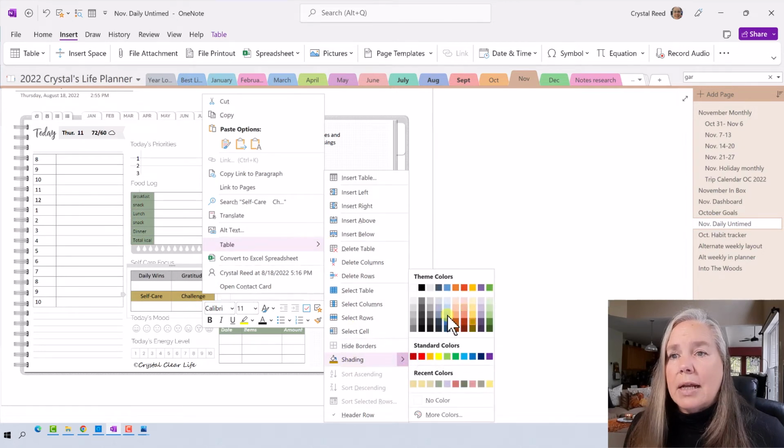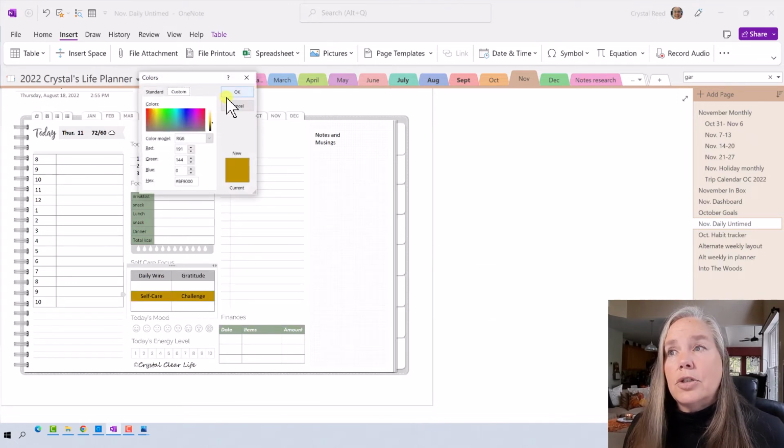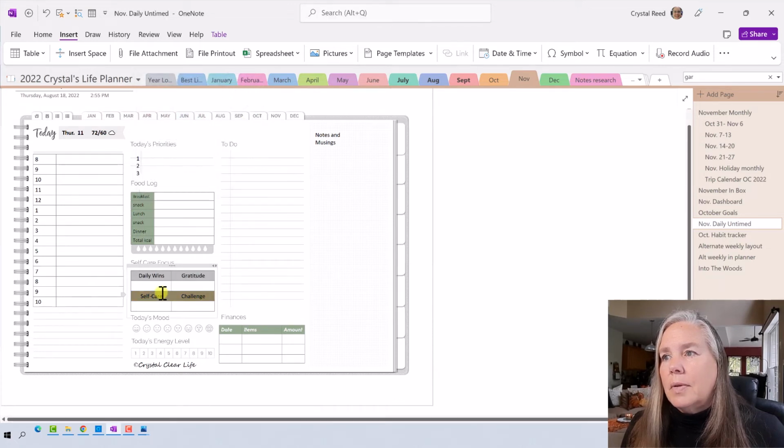Remember, if there is not a color on here that you like, you can go to some recent colors, or you can go to more colors and choose something. You can even go and type in the hex code if you know the hex code of the items that you're using, okay? If I look here, I can see this prettier, darker brown. Maybe let's try that. Okay, now that certainly is going to mean that I need to change my text.